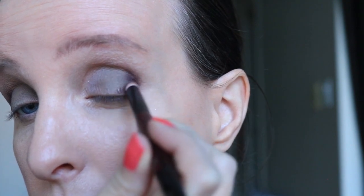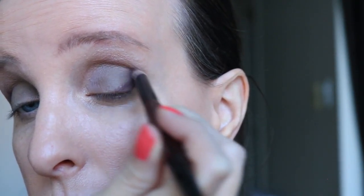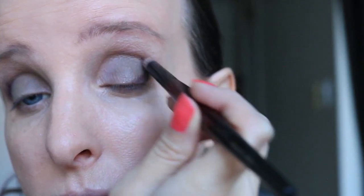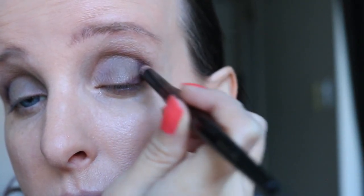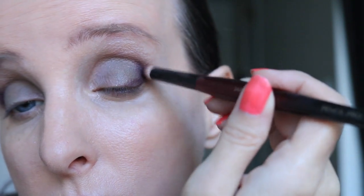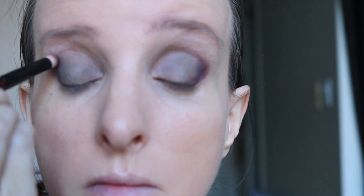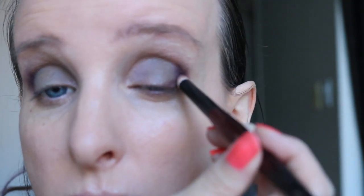But yeah, this look that I did is really sort of out of my comfort zone. I was trying to be a bit creative and pull together some colors that I hadn't tried before. So this was the first time I've done this look. The purple look I've done before. I've used every single shade in this in a bunch of different combinations, but this is a first for me with this look, and I liked how it turned out.